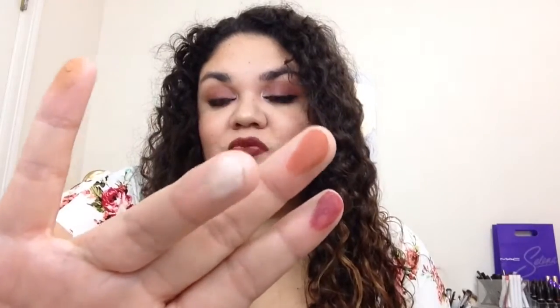I actually have this one on my inner corner, and I have this one in the crease as well as all over the lid, and I do have this orangey shade also buffed into my crease. But yes, this is a very beautiful palette. I believe it's still available. You can purchase this on the Anastasia Beverly Hills website or on Sephora.com, and I believe some Sephora stores still have them in store. But yeah, I've been loving it.